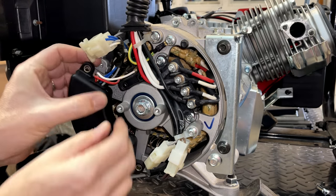We are pretty much ready to get the power head off. All the wiring has been disconnected. The wires coming out of the stator can stay. I needed to get everything off though to free up some space to get a puller to get this ball bearing out. So that we'll do in a minute. You do want to be careful when doing that.